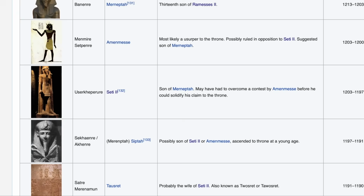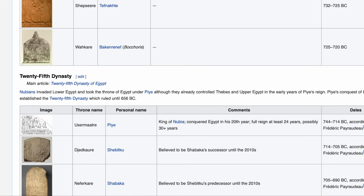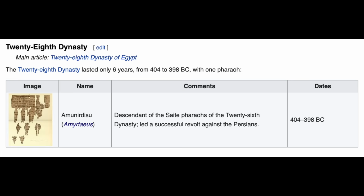28th Dynasty. The 28th Dynasty is the only one of Manetho's dynasties that's only made up of one guy, Amorteus, so really it isn't even a dynasty.